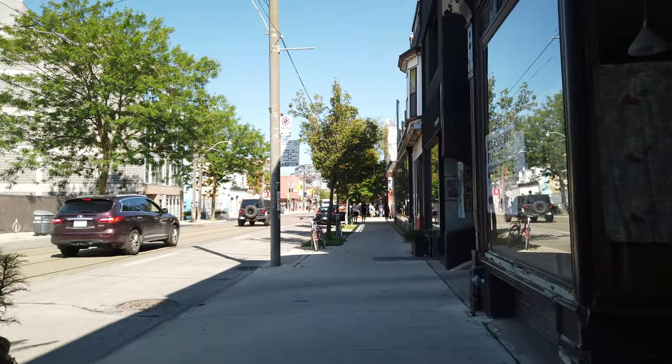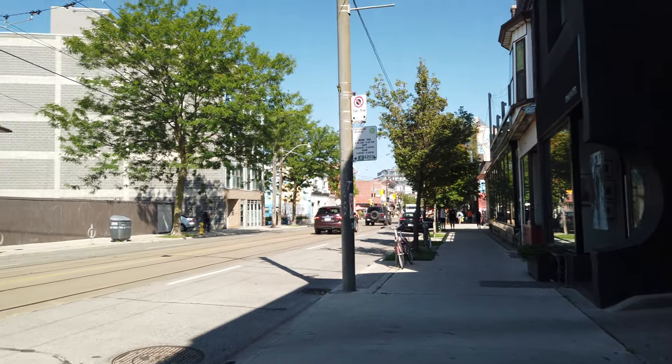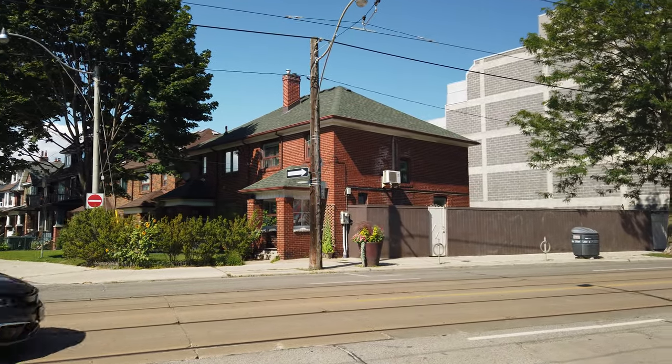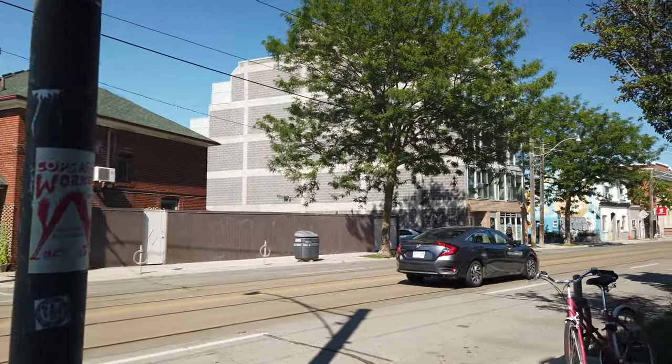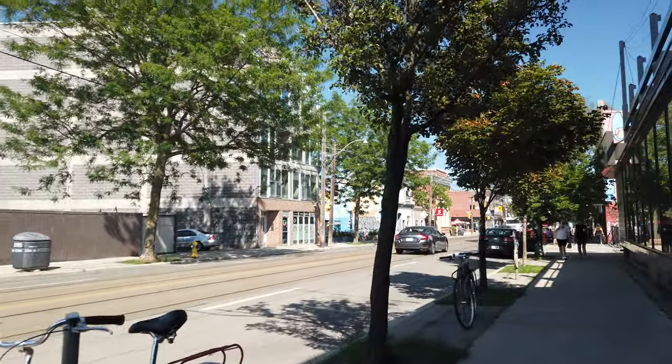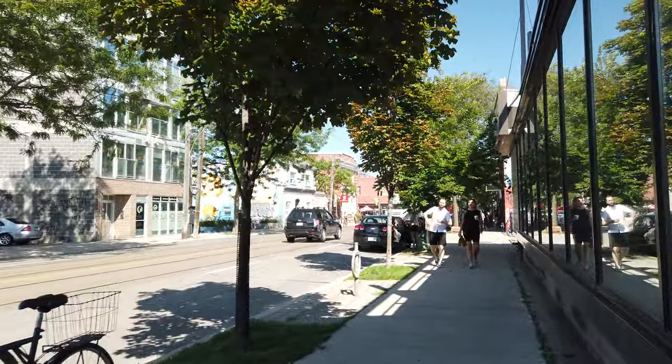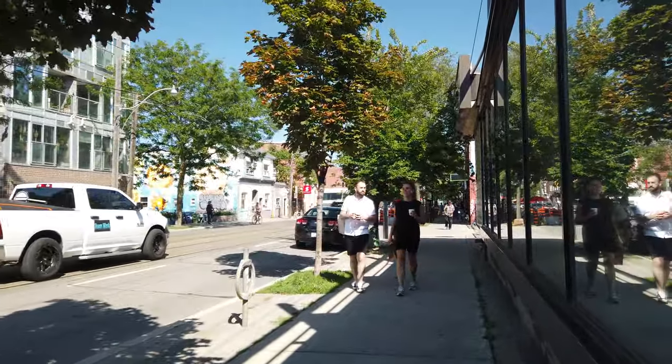This area is also known as Brockton Village. It was the former town of Brockton, but it was annexed into the city of Toronto back in 1884.